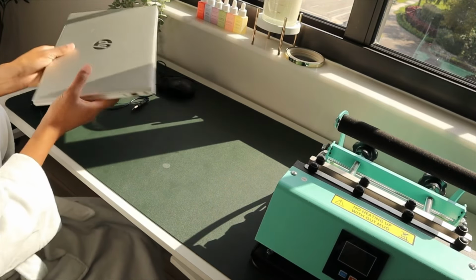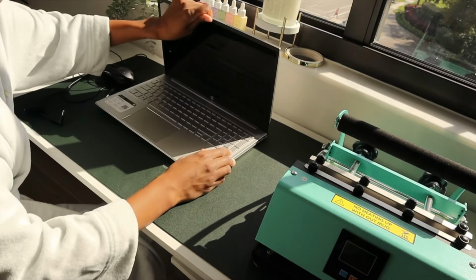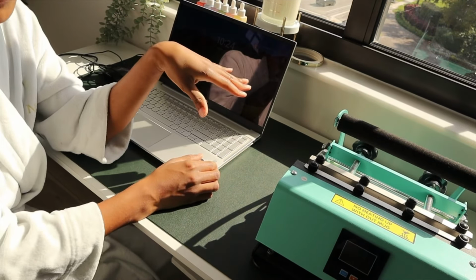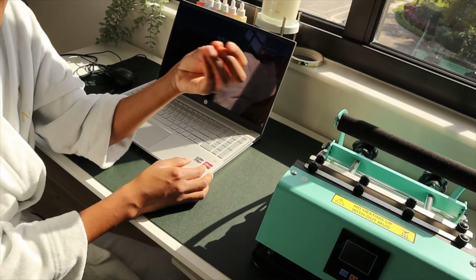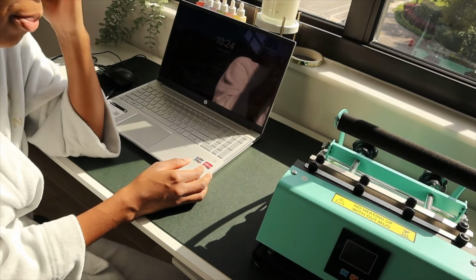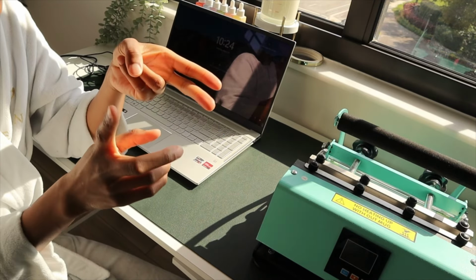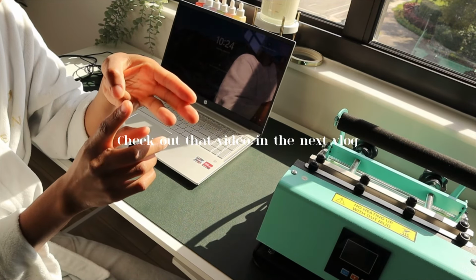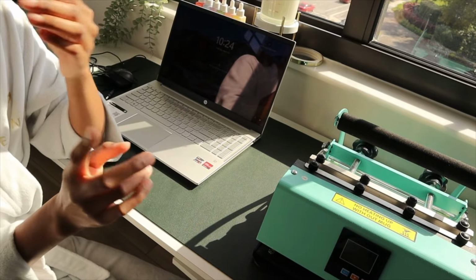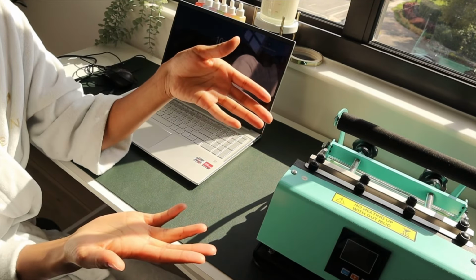Okay, so I'm gonna go ahead and start this laptop up. And I'm gonna start getting ready to download these images and print them out. I'm gonna start making some tumblers, Libby cups, and bottles so that I can get my product photos ready. And that's it.